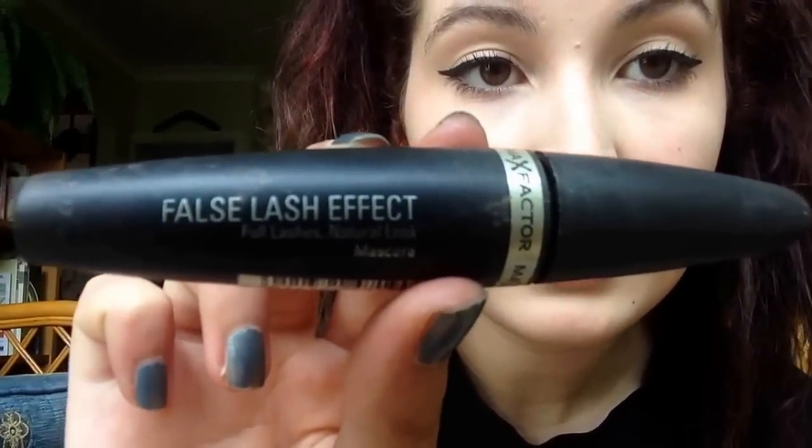Okay, so while we're waiting for the foundation to dry, what I'm going to do next is your mascara. So if we can just find this mascara here. Now, the mascara I'm going to be using is Max Factor False Lash Effect. This will give you full lashes and a natural look as well, so it's not going to look too clogged or too unnatural.